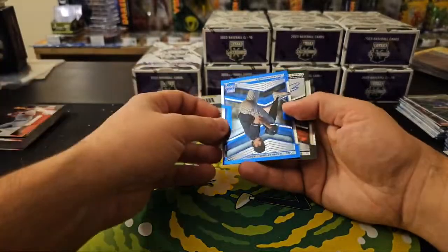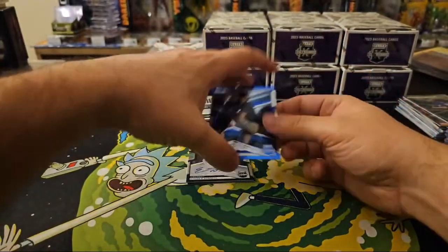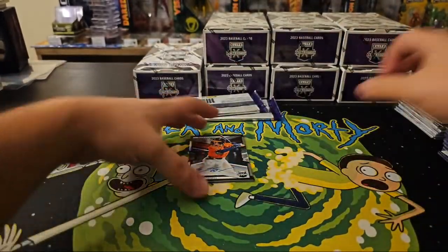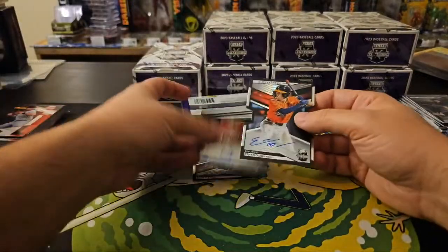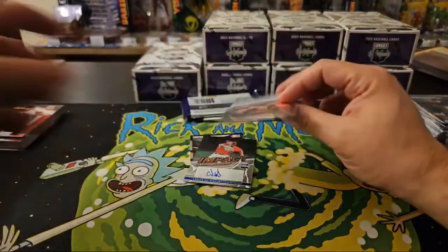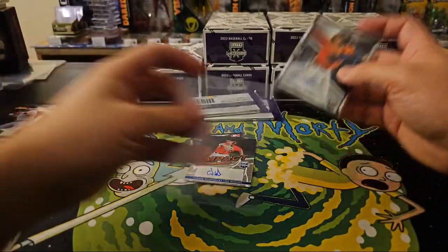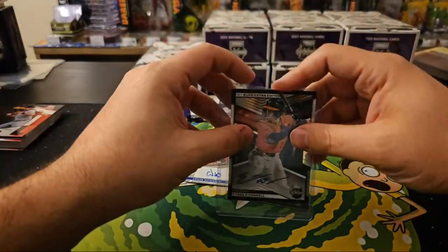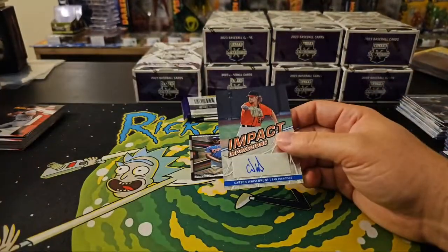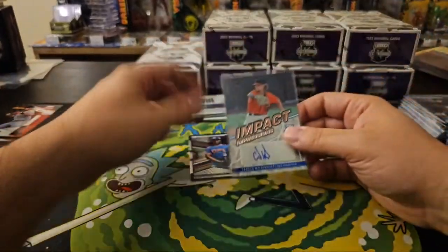Jacob Gonzalez. $3.49, Landon Marados, Toronto. Cincinnati Ethan O'Donnell autograph to $3.99. Carson Wisdom on autograph, Giants.